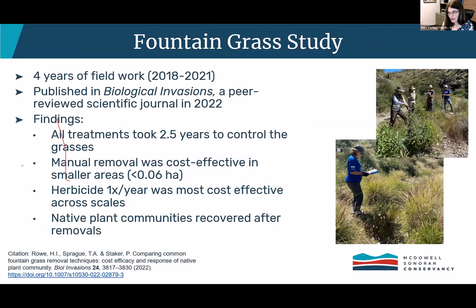So many of you are familiar with invasive plants in the preserve, and invasive plant species are a major threat to the preserve and the Sonoran Desert as a whole. They really outcompete native plants, they increase wildfire risk, and they spread quickly. So one study that we started to engage in about 4 or 5 years ago is our fountain grass study. It was designed to find out what removal techniques were the most cost-effective and least impactful to the native plant community, like we said at the beginning.